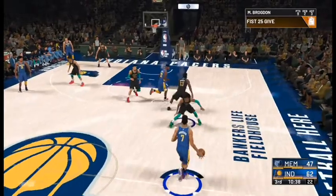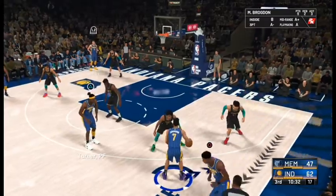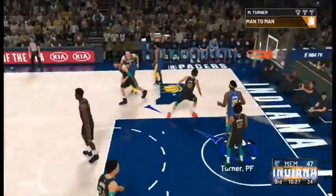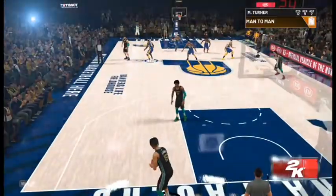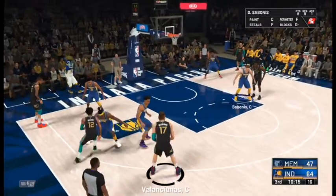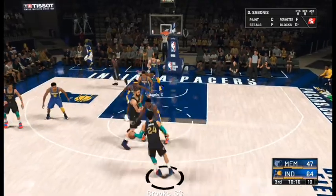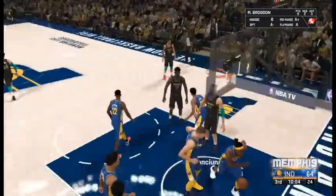Pacers leading by 15. Brogdon looking it over. Pass to LeVert. Oh, Turner in position. Boy, when Turner gets it rolling now, he can be a dominant scorer. The Grizzlies have gone 2 of 3 from the field to start the second half. Morant passes to Valanciunas. Now here's Brooks. Launches it. Goes up again. Valanciunas, good.